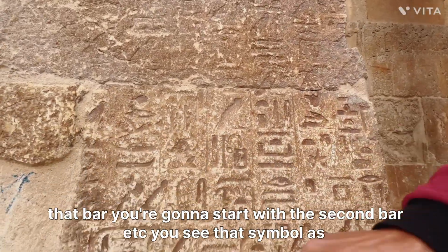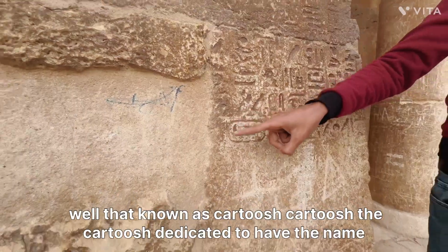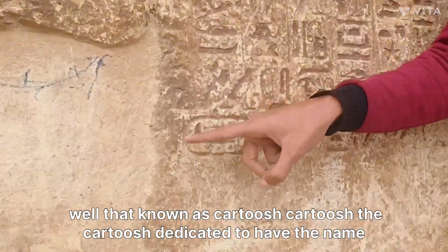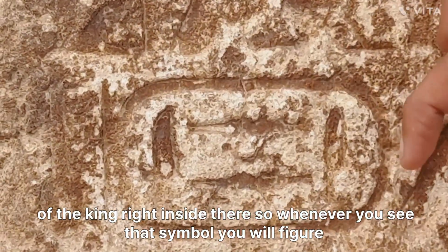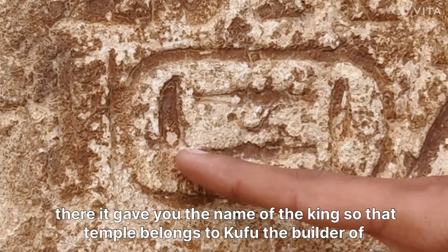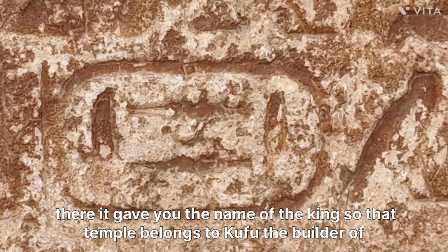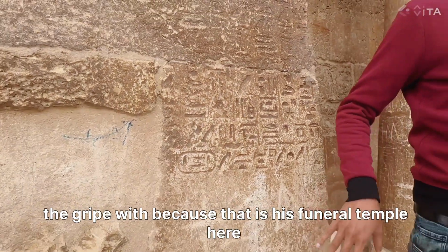Okay. You see that symbol as well? That is known as a cartouche. The cartouche is dedicated to having the name of the king written inside it. So whenever you see that symbol, you will figure out the name of the king. After you translate the hieroglyphic words inside, wow, it gives you the name of the king. So that temple belongs to Khufu, the builder of the Great Pyramid, because that is his funeral temple.